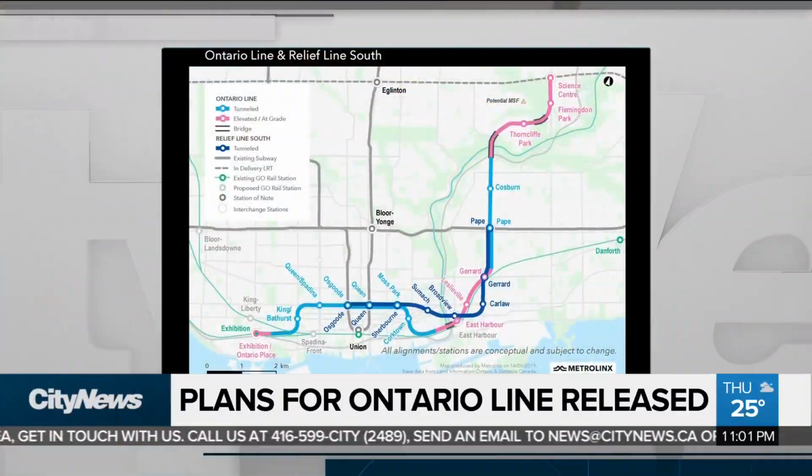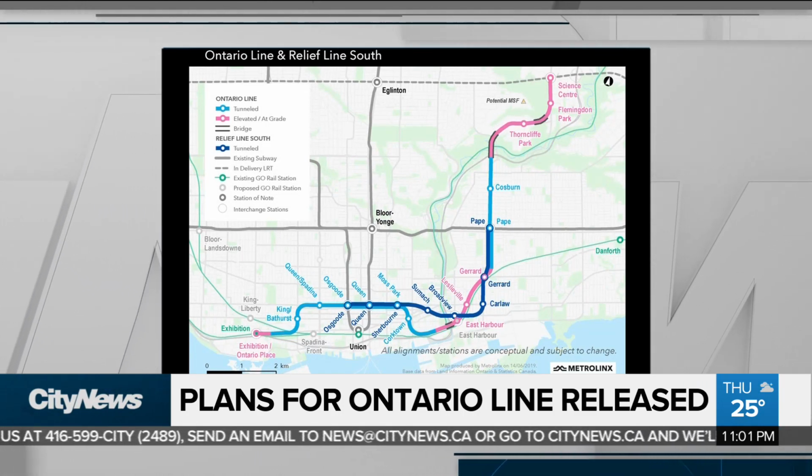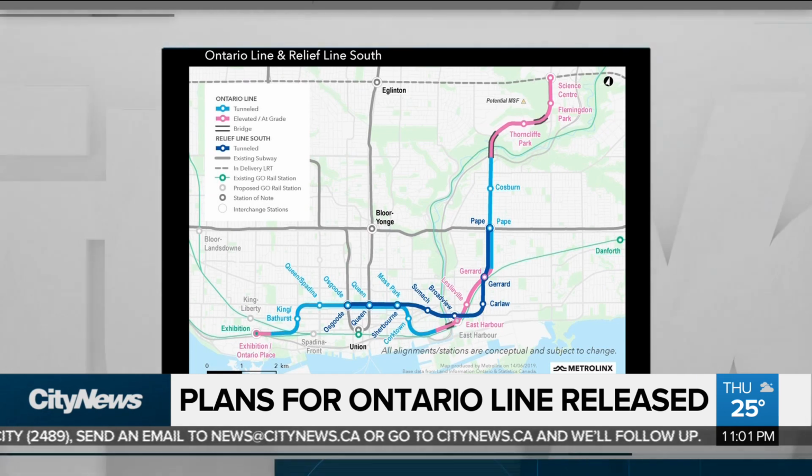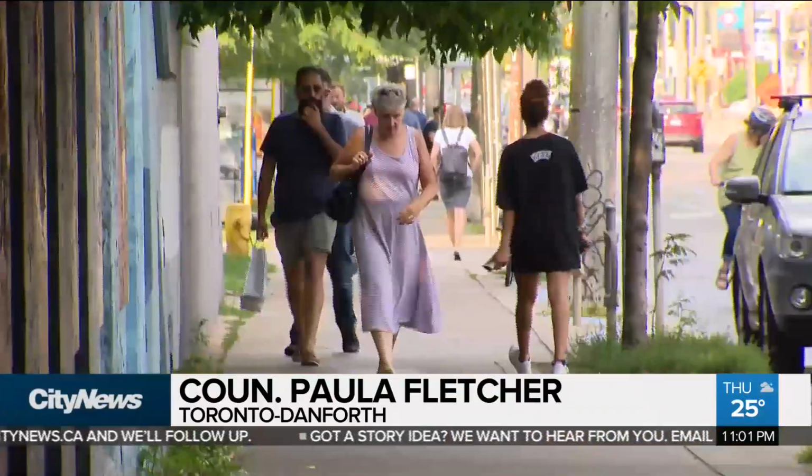Details on the 16-kilometer subway line released by Metrolinx and Infrastructure Ontario connect Exhibition Place through downtown Toronto and the Ontario Science Centre. It may look really easy on paper. I'm not sure it's as easy in real life.